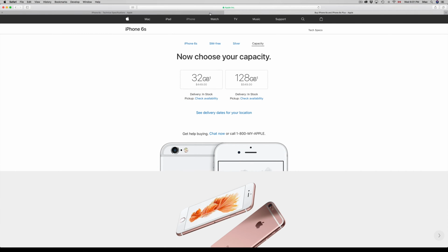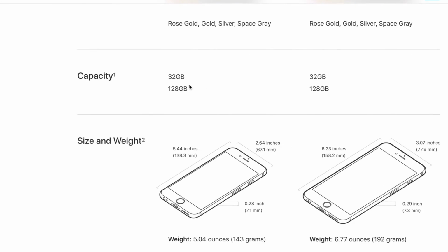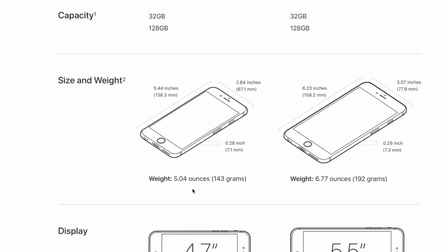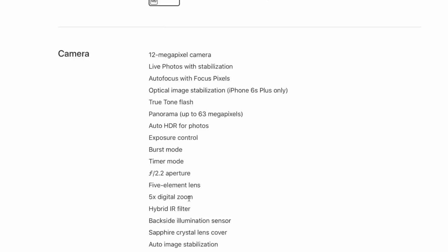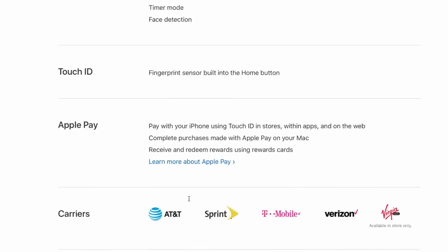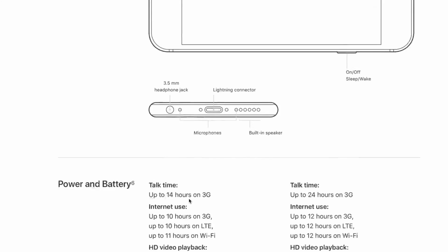If you go to the tech specs right here, you're going to see 32 gig and 128 gig, and you'll see that they have the exact same size, screen, everything. The chip size, camera, literally everything is the same. It's just the amount of storage that you have in your iPhone.